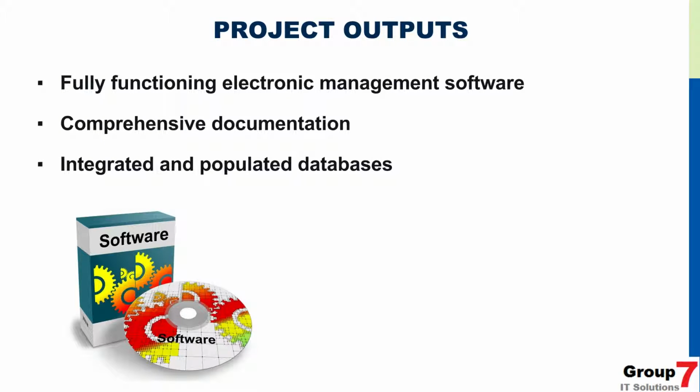The output of the project is the DMS, or the Dental Management System. This has three components: a fully functioning electronic management software system that will be used in-house and will be the main system the users interact with. This is what's used to interact with various records, etc.